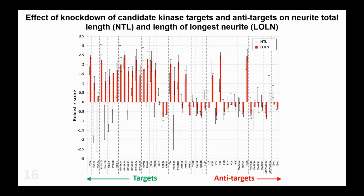Given the caveat of relating knockdown and pharmacological inhibition data, we did not expect a strict correlation in the result. However, we did want to see an overall pattern where knockdown of candidate target kinases results in neurite outgrowth induction, while knockdown of candidate anti-targets would have the opposite effect. And we do see that.